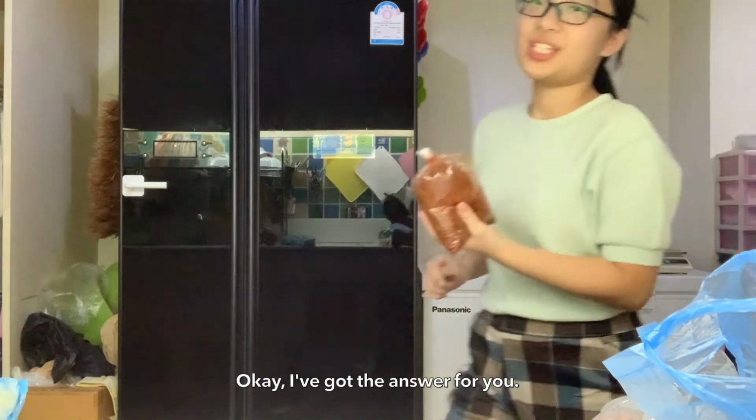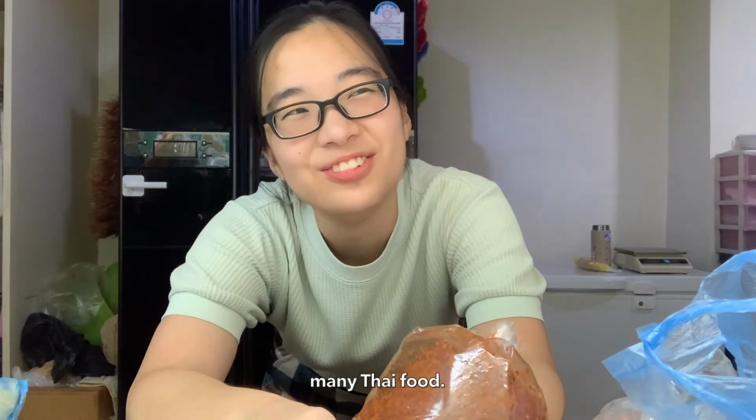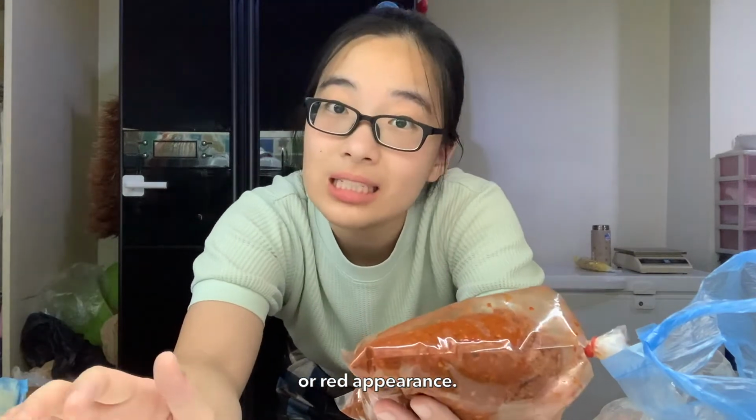Okay, I've got the answer for you. This thing is used for many Thai foods. That is what my mom told me. For example, those Thai foods that need spicy taste or like red appearance. So you can use this thing.